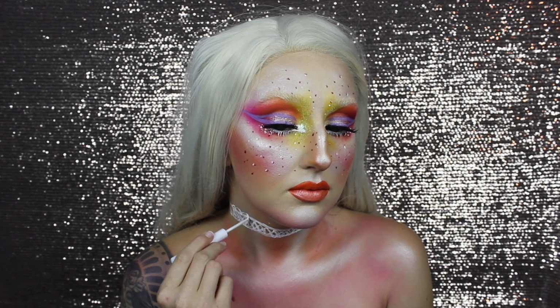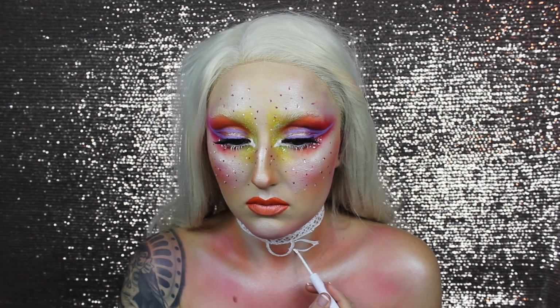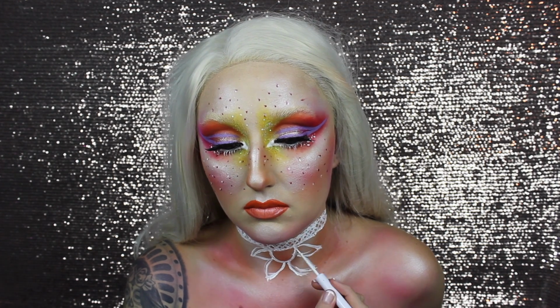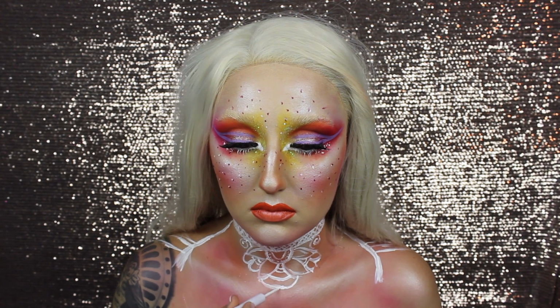So I did start with a little necklace across the top and then I started to extend it down into a floral pattern. By this point I had decided that I wasn't going to be wearing the headband and I just wanted to have the horns, so I felt like I needed to apply some sort of flowers and floral design into my chest so I could still call it a spring demon.